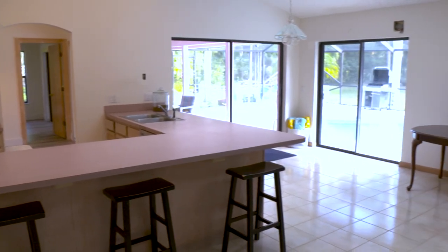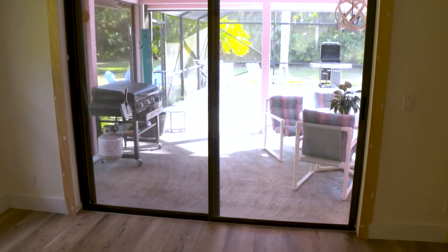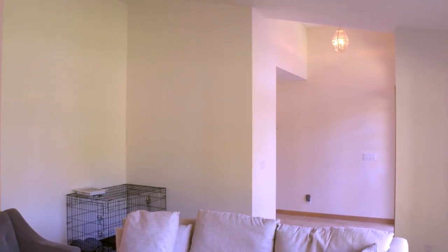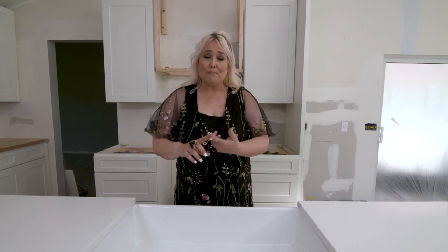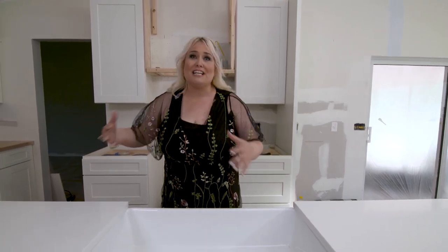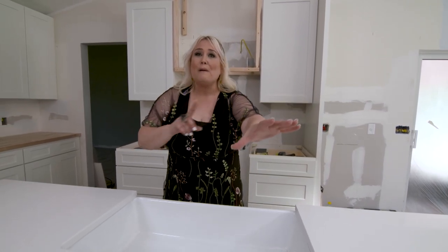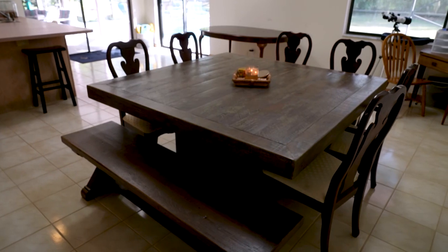Before, they had nothing. They had a shell of beginnings. You could tell they were trying. They're self-employed. They work full-time. It's all about starting those moments for this family where they can really pull it off. So, kitchen, let's talk kitchen. They're getting a whole new kitchen in a whole different layout. We're using their kitchen table that they had, but that's the only element returning that's the same.